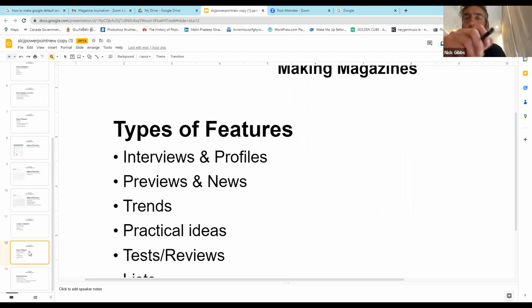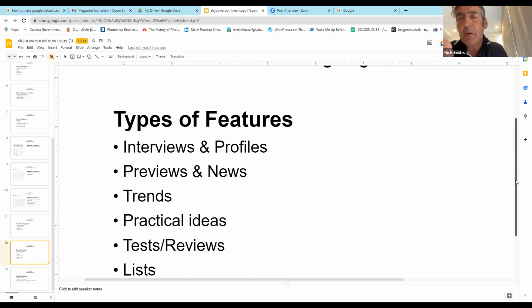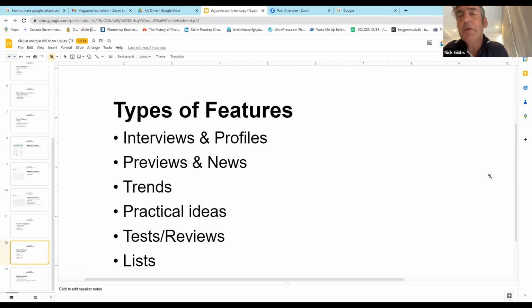Yeah, okay. So types of features. Here are types of features. Interviews and profiles, which we've talked about. So that's interviewing somebody. Previews and news. This is where you're looking ahead and giving information. So the hook is that something is coming up.